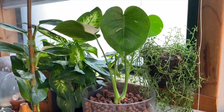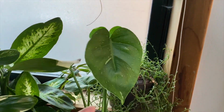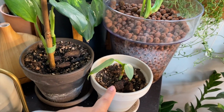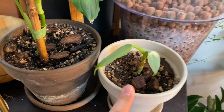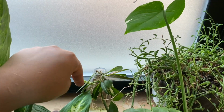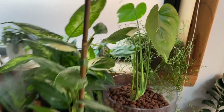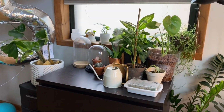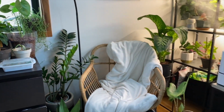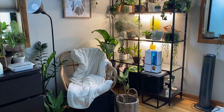And right here is my Thai constellation that I have in Leca right now. So that's that. I have baby silver sword. Back here, I just have some white, or I think this is Kentiana cuttings and string of dolphins. So that is the overview right here. Panning to my little station, my little sit down area.